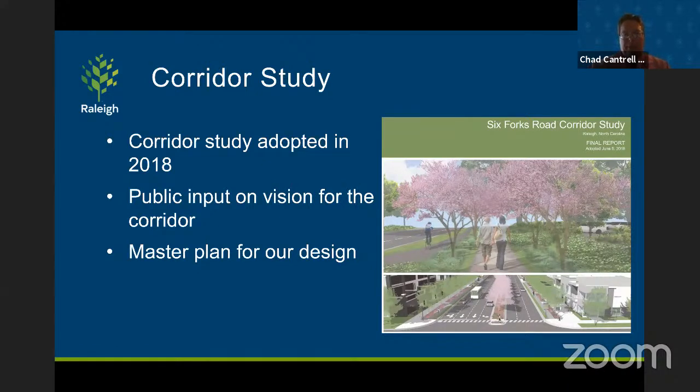Back about 3 or 4 years ago, the city commissioned a corridor study of Six Forks that extended from the Beltline up to Lynn Road. The corridor study went through several public engagement sessions and was looking for input on the vision of what Six Forks should look like in the future. Out of that corridor study, we had several plans that we looked at and helped essentially provide a master plan for our design moving forward into this next step where we are at design. And the corridor study was adopted by council in 2018.